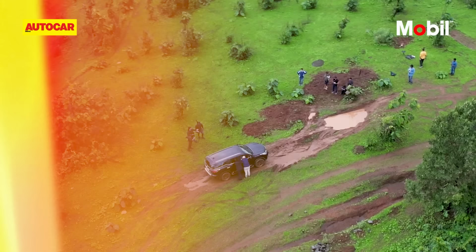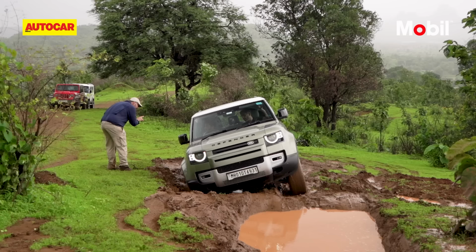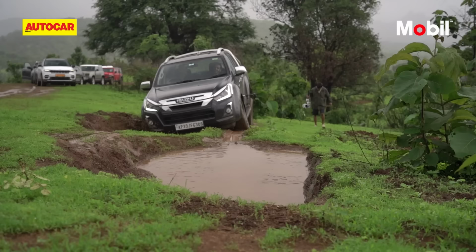Right, so what will we be putting these 4x4s through? We've come to Learn Off-Road's sprawling facility in Pali, Maharashtra, where its founder Dr. Tejas Kothari and his team have curated 3 obstacles for the SUVs to go through. They will also be our guides, teaching us how best to tackle these off-road challenges, so let's hear it from the man himself.